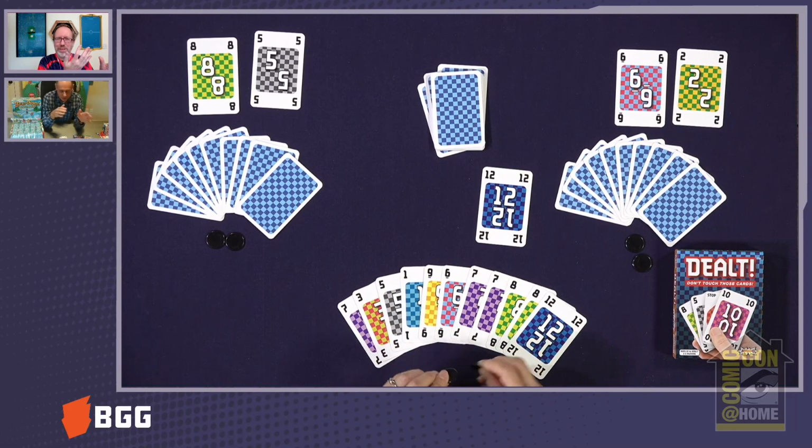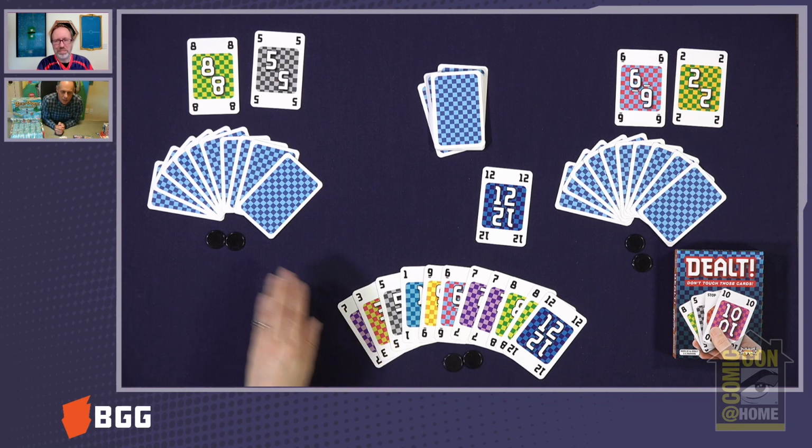So you start with either 2 or 3 tokens, depending on how long you want to play for. 2 tokens takes about 20 minutes. 3 tokens takes about 30 minutes. And so when you can't play exactly, and you don't have any reserve cards left, then you lose a token. And when you owe a token and don't have one to give, then you are out of the game, and everybody else wins.